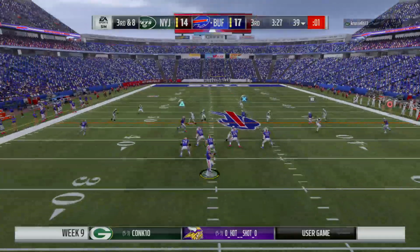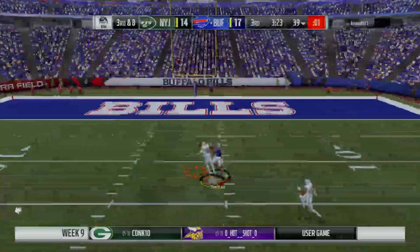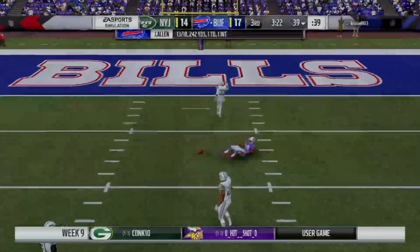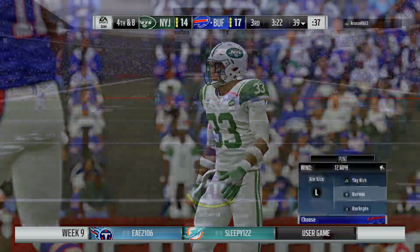Snap comes at 1, and it's Allen. He's going to fire one deep over the middle. And incomplete. He can't hang on. Would have been a nice catch. Instead, it brings up a 4th down.